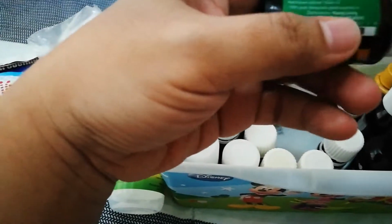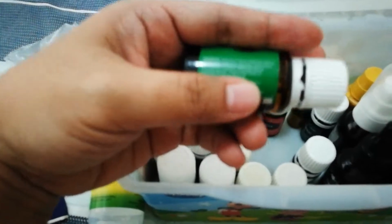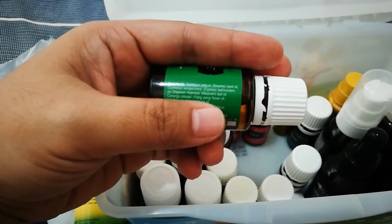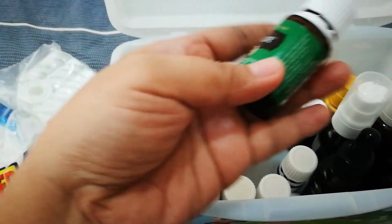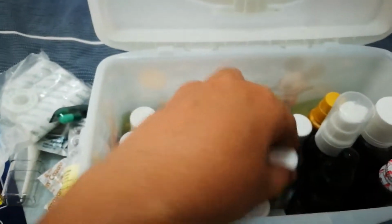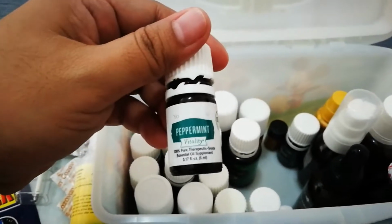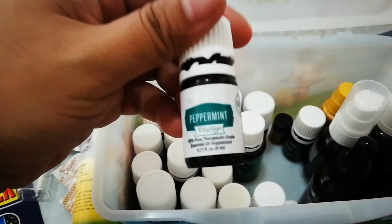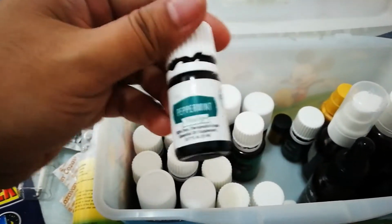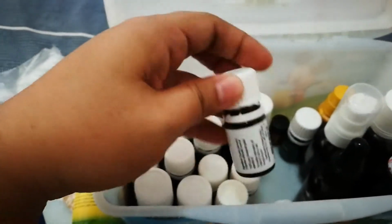I was actually opting for the ilang-ilang. It's out of focus, okay? I'm opting for the ilang-ilang, but then it's always out of stock, so this is the next best thing that I can get. And then peppermint awakes your mind, helps you memorize, remember things. Although the best oil for remembering is rosemary, which I have on order and it's already in the Philippines waiting for me. But in the meantime, I have that.